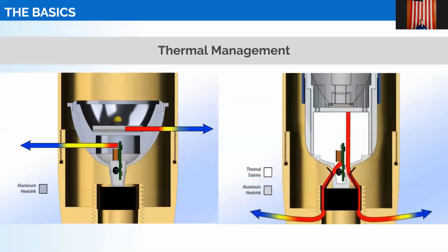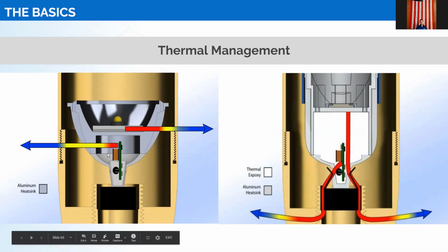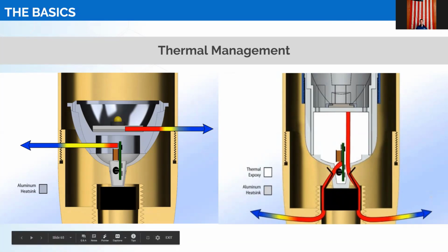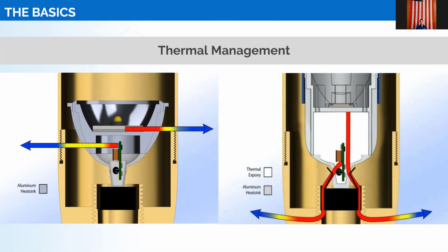Okay, this is a look at the thermal management that we went through. On the left-hand side is how it used to be, a typical design. It might be a plastic housing here with some fins, and actually the heat would slowly dissipate out the sides of the fixture. On the right-hand side, every component of the LED has a purpose. It's built for thermal management.